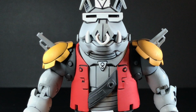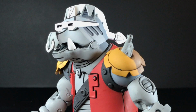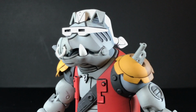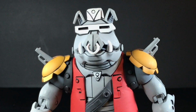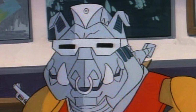I really like Bebop's fake turtle shell shoulder pads. They look more mechanical, a little more made out of metal, I guess, than a regular turtle shell. Not to mention those blasters that are sticking out of them. Those are pretty cool looking. You can see that he has those in the cartoon. That's cool. He never shoots these, though.